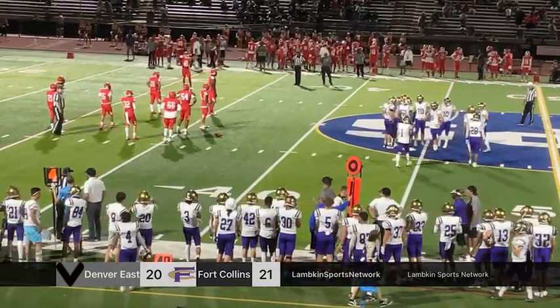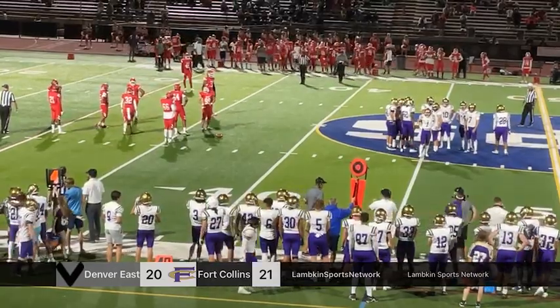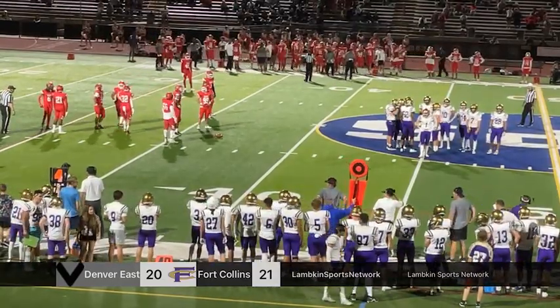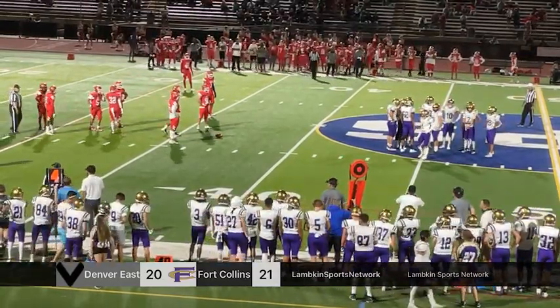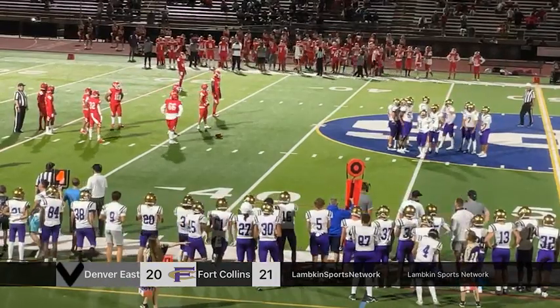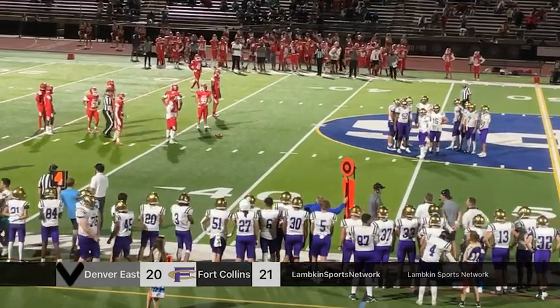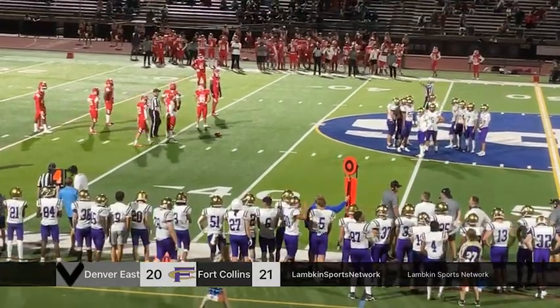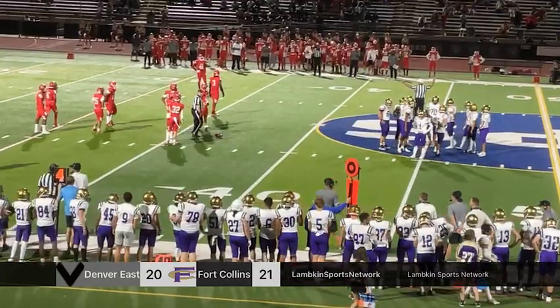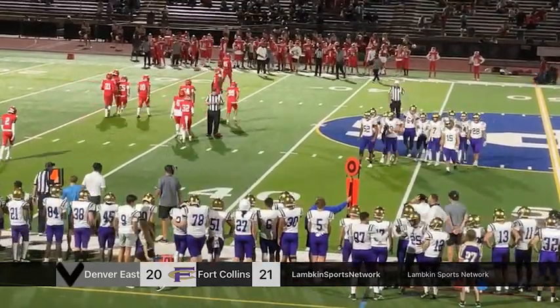So it's going to be fourth and three. Let's see what the Lambkins do. Clock stopped at 38 seconds for some reason. Nah, here we go. Clock runs, 25 seconds left in the game. Fort Collins calls timeout. They're going to punt.